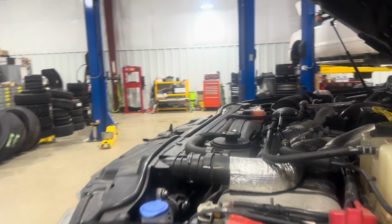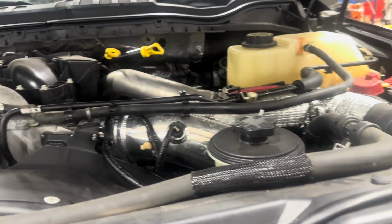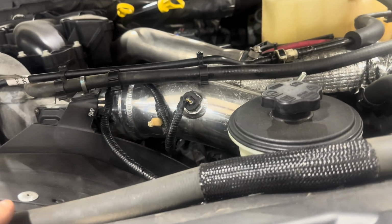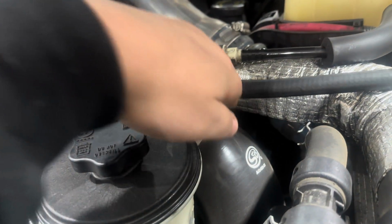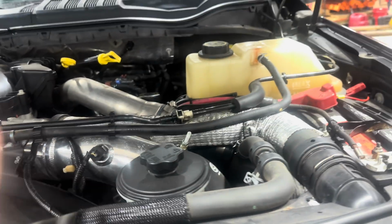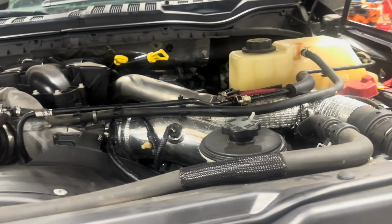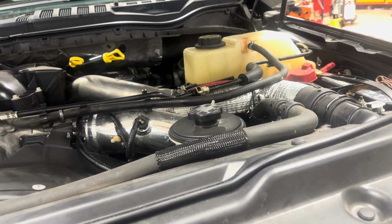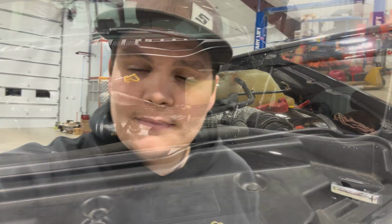And so our number one company that I like to use is actually S&B. S&B just makes some high quality products, and they did a phenomenal job with this cold side pipe. You can see we got the polished version. Nice boot that goes down to our intercooler and takes care of that particular problem. Again, big time failure point on these trucks. We see it all the time. No bueno. Got to get it out of there. You do not want to be hauling something and have that blow apart.